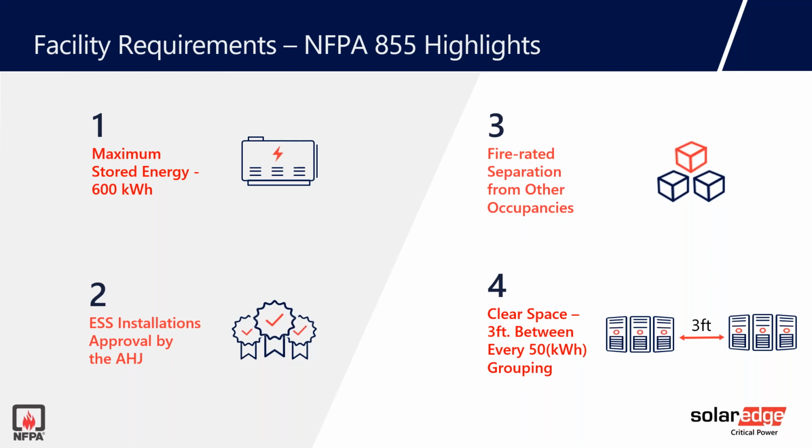If it is a non-dedicated use building, the standard requires fire-rated separation from other occupancies, with either a 1 or 2 hour rated wall, based on which occupancies are being separated. In addition, we have one key item from the spec: 3 feet of clear space is required between every 50 kilowatt-hour grouping of ESS, as well as between 50 kilowatt-hour groupings and the walls of the room.